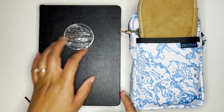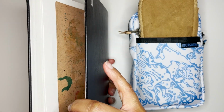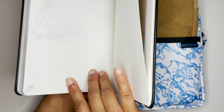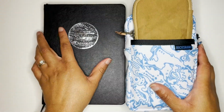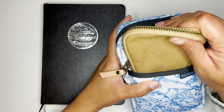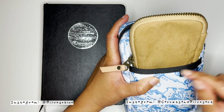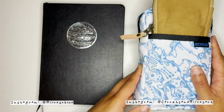This is an Odyssey notebook. It's the one that has about 400 pages. They're numbered. And then I have my Rickshaw fountain pen case. I have the Iroshizuku 3-pen case sitting in the front, and the rest of my pens inside.